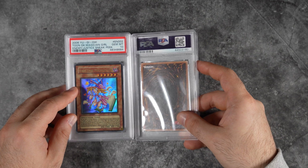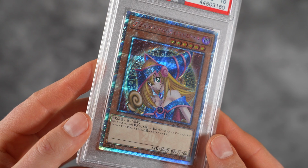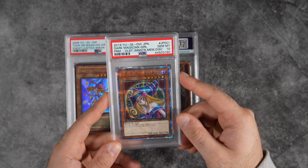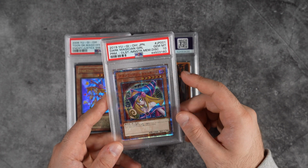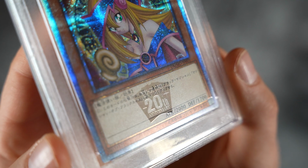Next up is Japanese Dark Magician Girl. This is the 20th anniversary release. This thing is just ridiculous. I mean, the way that this thing shines is incredible. It's not quite like Starlight's. I think that this has a little bit more shine. This has the prismatic feel as well to it. I really like this one. It has a nice 20th anniversary stamp embossed into the card itself.